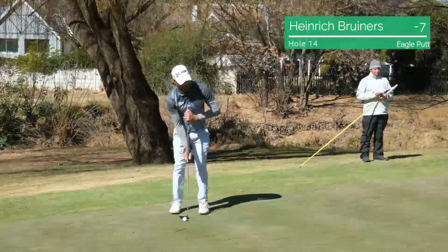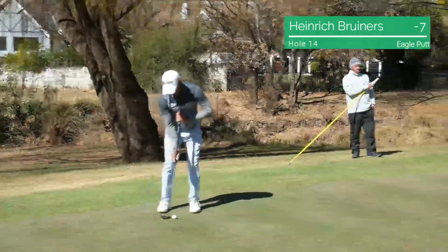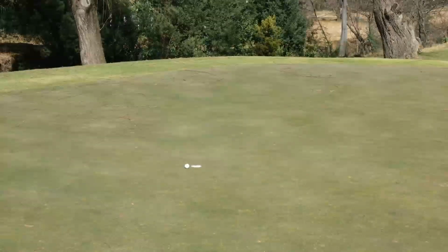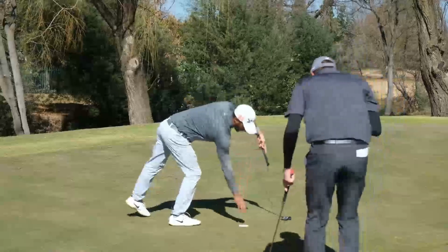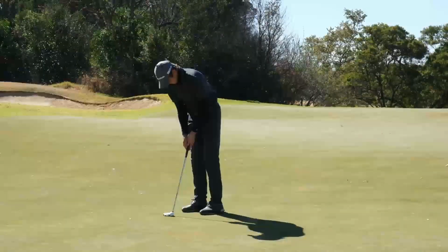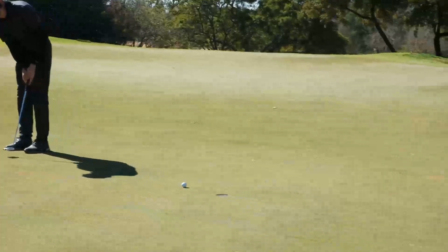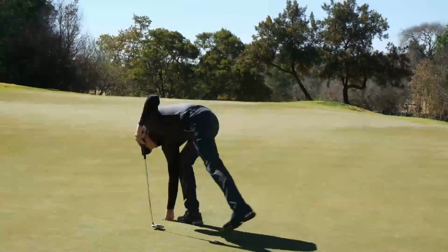Heinrich Bruiners for another eagle. He's having a great day in these conditions today. Ooh, just leaves it on the short right of the hole. Great birdie nonetheless. Casey Jarvis not having his best day, but this is for a birdie on the 15th. Oh, that sums up the type of day he's having. Unlucky there.